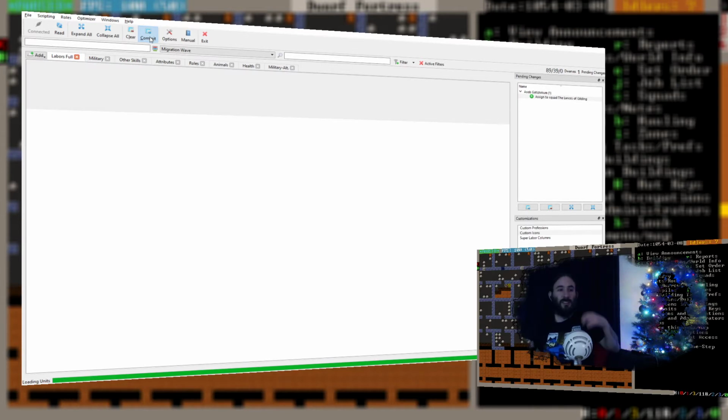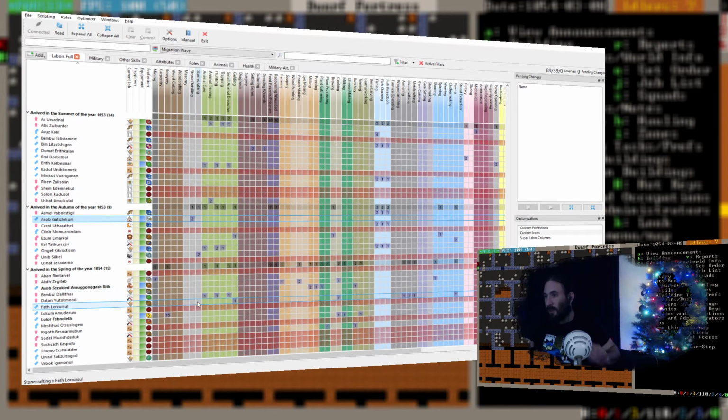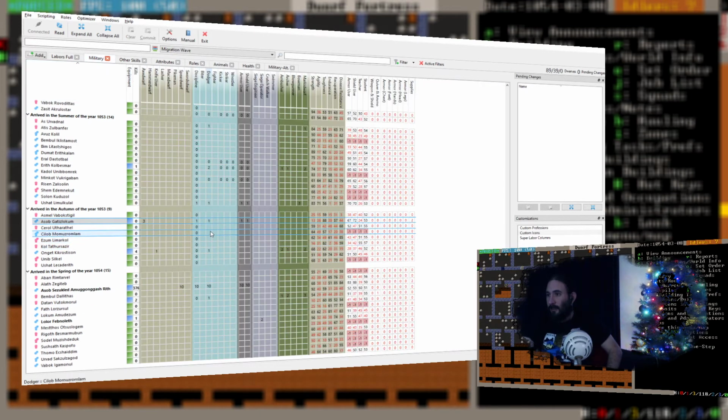Commit. If only it were the Lances of Gelding, eh? If only. Oh, my favourite Dwarf Fortress song in the background as well. This is a good sign. Back to the military screen.